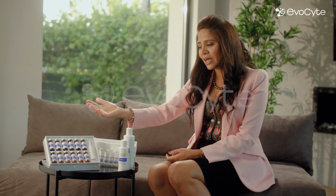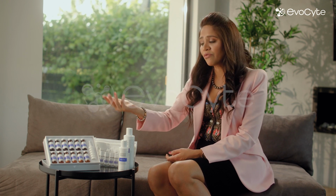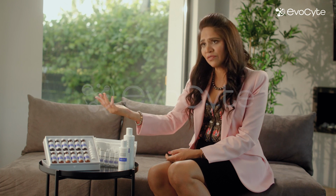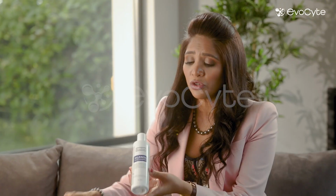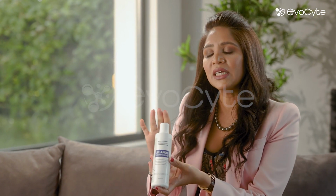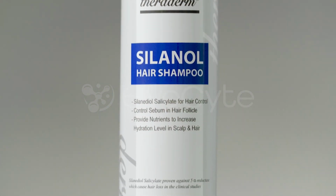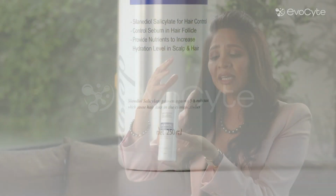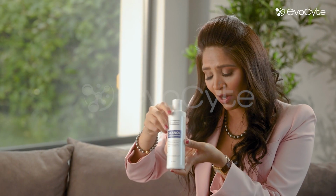The third step would be to ask the patient to sit under the infrared and red light, some LED light, for 20 minutes. And for aftercare, we should sell to the patient the Cineol shampoo, which is an equivalent to topical minoxidil, but without the side effects. And it's a 5-alpha reductase inhibitor that will prevent the hair loss.